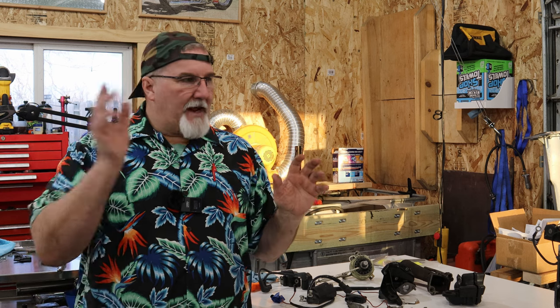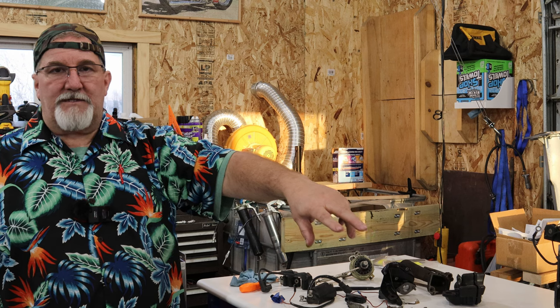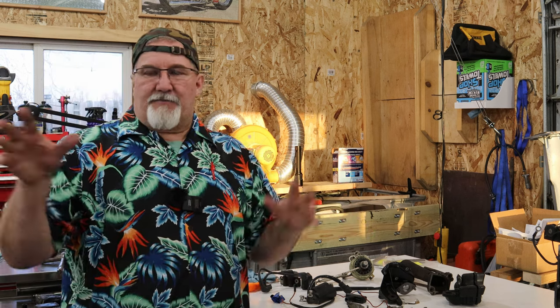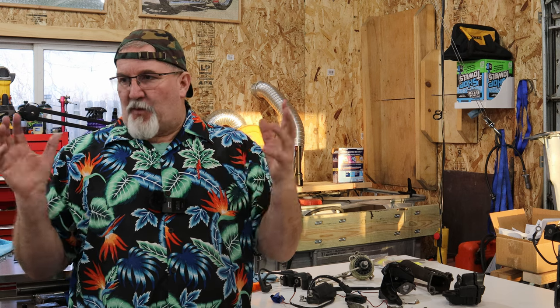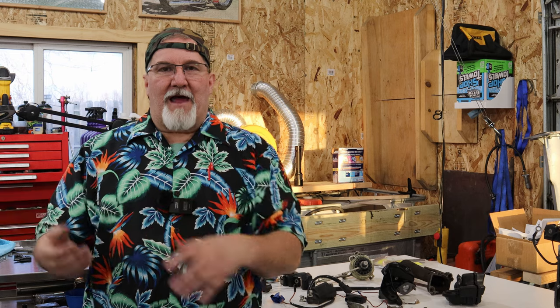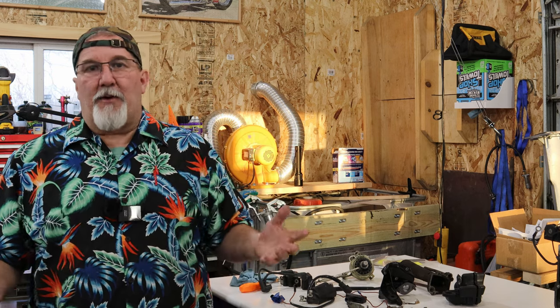I'm going to play around with this while I'm waiting for parts. I'm going to do some videoing on the 20 horse Mercury, see if I can get that thing bolted back together. See if I can get between the two outboard motors, one good one out of them. One's going to be a parts one, obviously. The frame's cracked on that one.